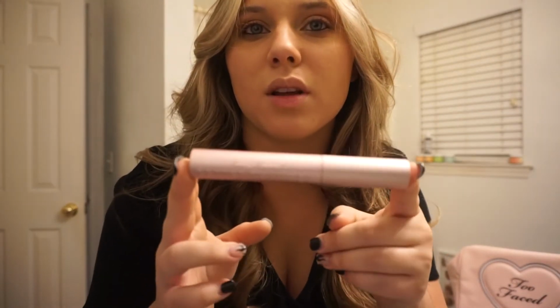Now for mascara, I normally use two different kinds. Normally I use Urban Decay Perversion first. But I'm just gonna try 2 coats of the Too Faced Better Than Sex. I think it should work just the same.